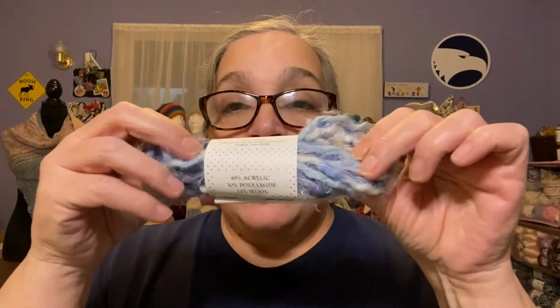So this yarn that I used for this, if you watched my podcast a few weeks back, I made a hat with this yarn. And this is the leftovers. I still have enough to make a few more scrunchies. And this is the, let's see.